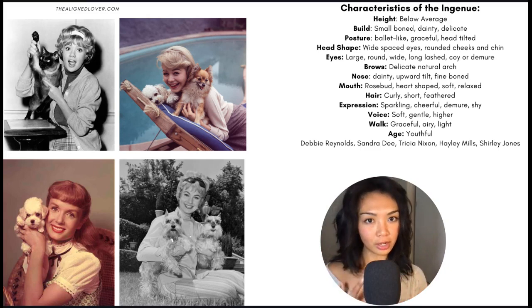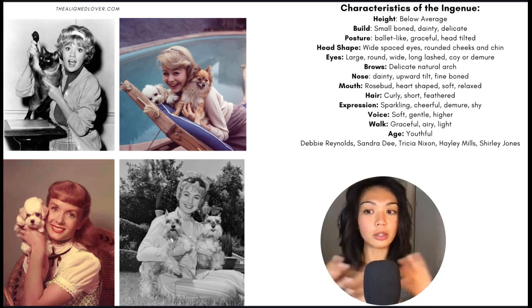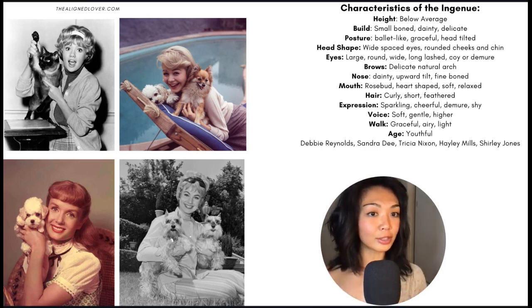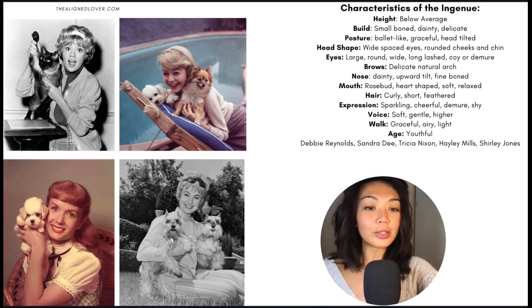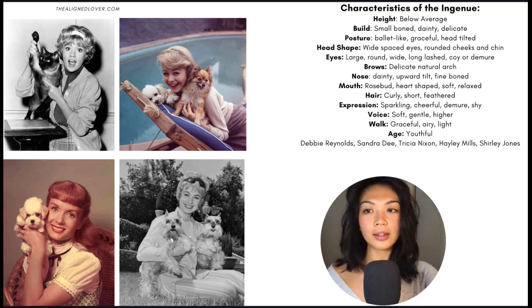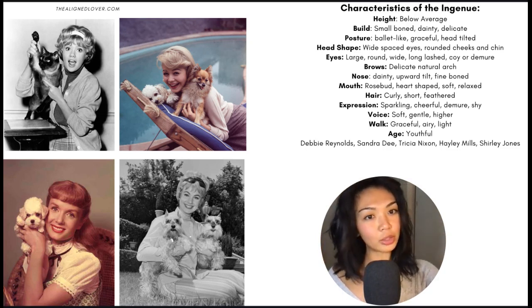Their head shape, or the main shapes on their head and face, include wide-spaced eyes, rounded cheeks, and a rounded chin. Their eyes tend to be large, round, wide-spaced, and long-lashed, with a coy or demure expression. Their brows feature a delicate, natural arch. Their nose tends to be, again, dainty with a sort of upward tilt, very fine-boned. Their mouth has a rosebud or heart-shaped quality to it, softly curved.